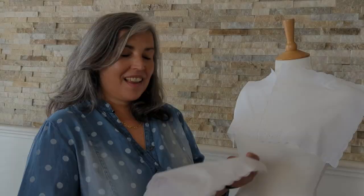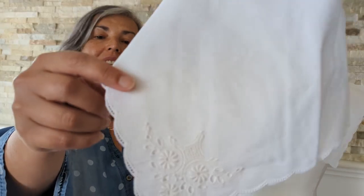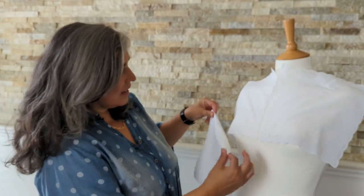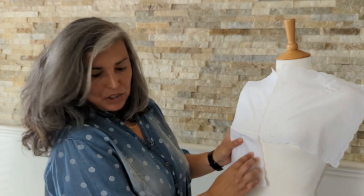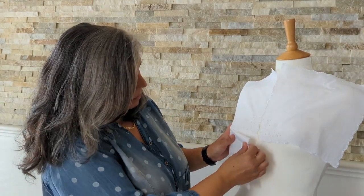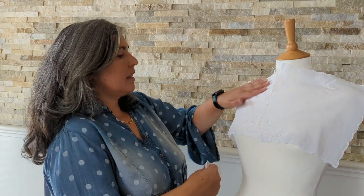I find so many worthy textiles in the thrift store. I want to make something beautiful with it. I also found all of these handkerchiefs. I also collected them throughout the years. I've had quite a big collection. I actually have quite a lot of them. So I'm going to be using the lace and see what I come up with.